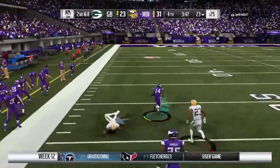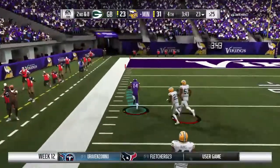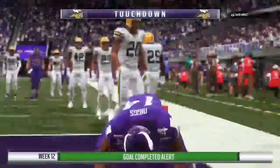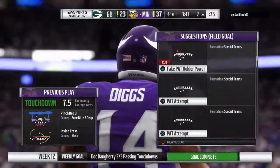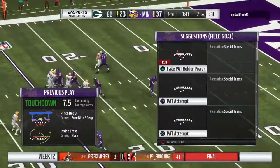Left side caught by Diggs. Stephon Diggs. The 20, 10, touchdown, Vikings. Stephon Diggs, 77 yards. And the Vikings are going to add on to their lead.